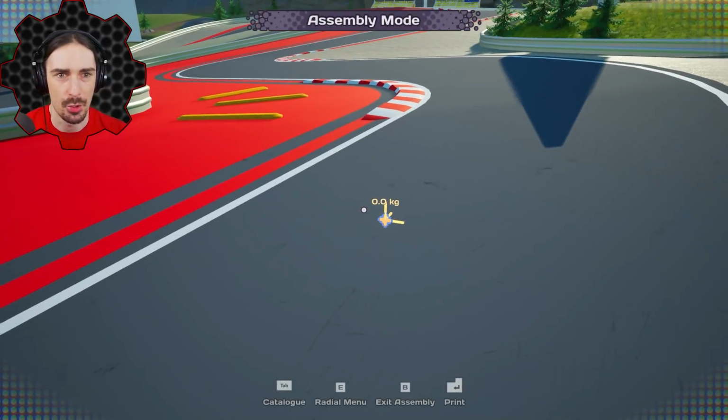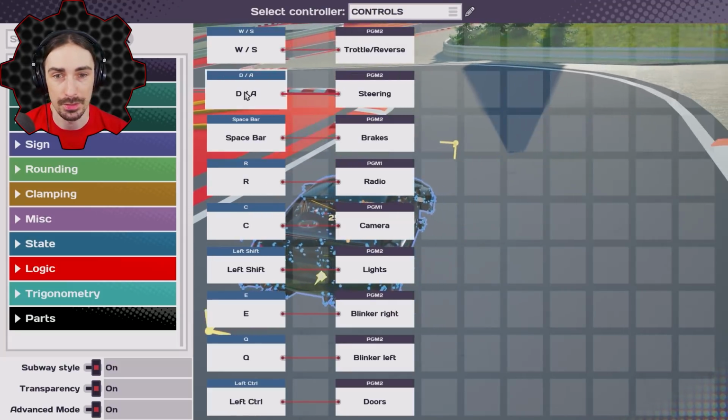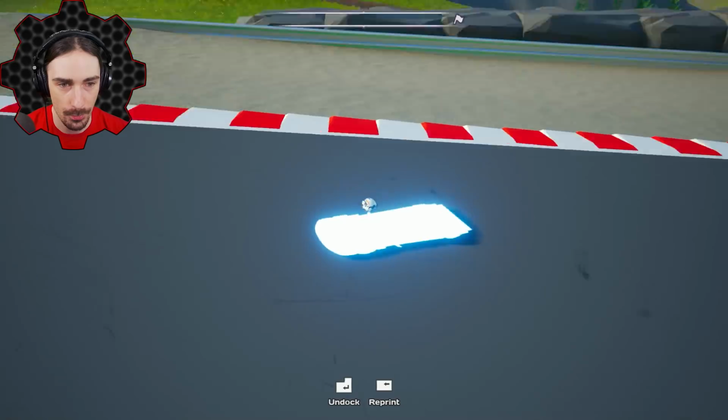All right, I forgot to look at the programming. What's the programming all about? Oh, that is so simply laid out for us right here. Left control for the doors work? No way, do the doors actually work? How well do the doors work?